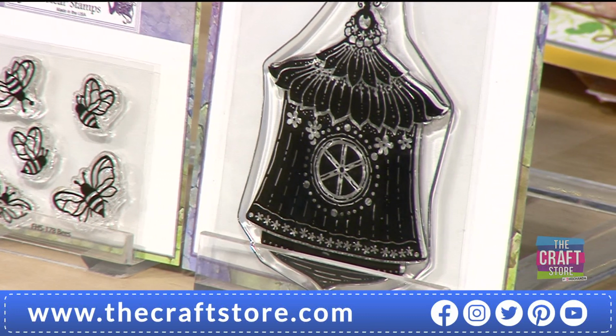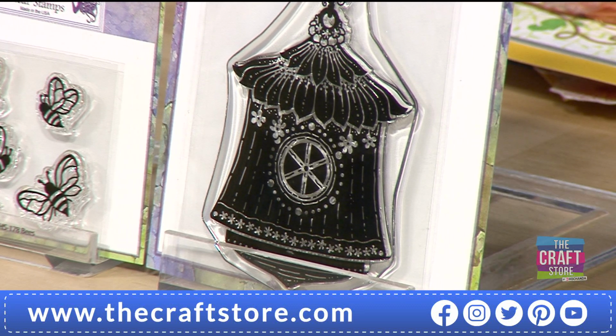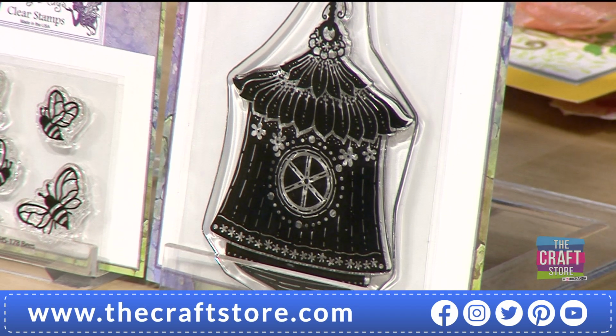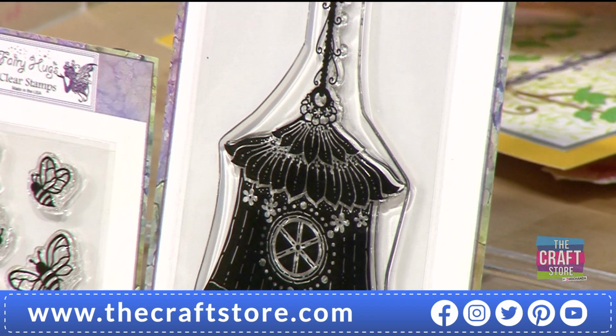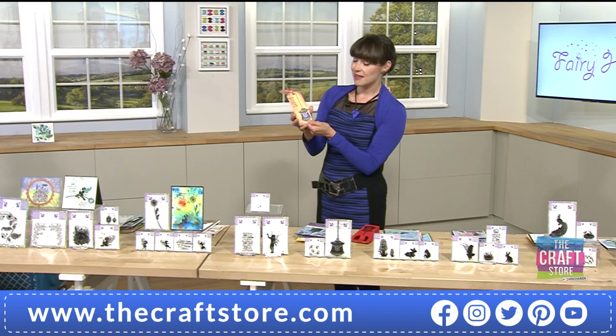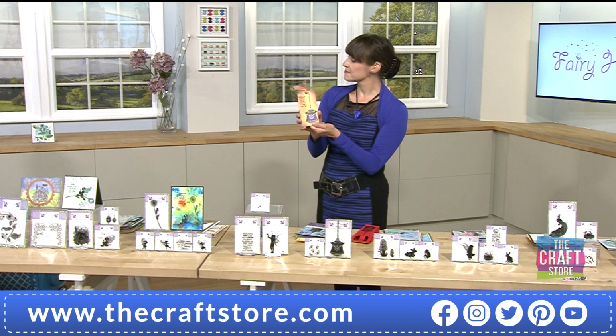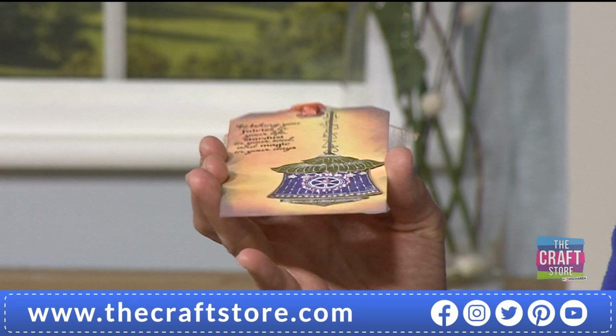I know on some of the samples the roof has been decoupaged, which is quite a nice thing to do too. That one, actually that tag has got a little bit of decoupage on it. Excellent. So that's a very simple, I think that's by Steph. That's a very simple tag there, just with a sentiment and a little bit of ink, and that's just so effective. It's amazing. Look at that. Can you see it's been decoupaged? There you go.